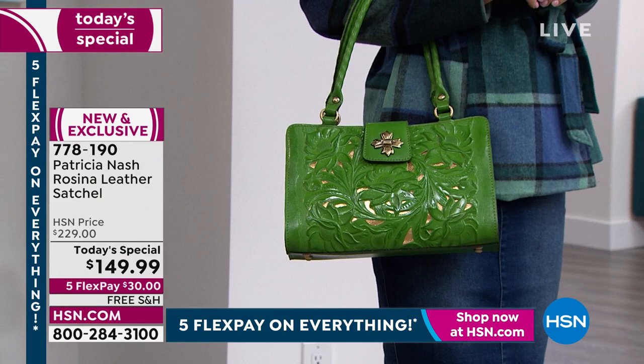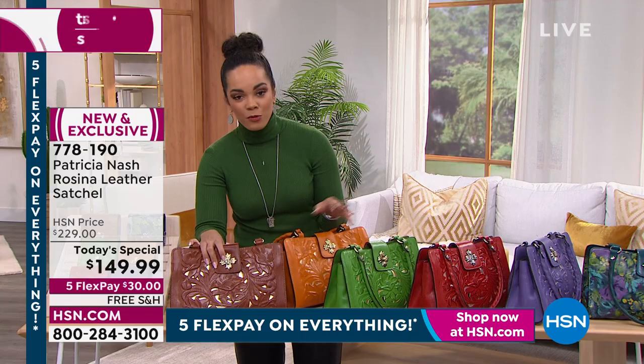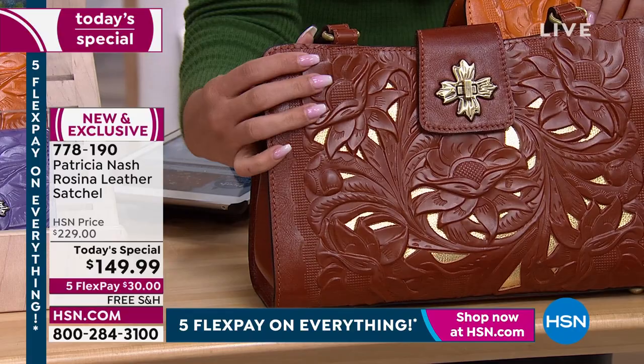The tan is a great one. Many of you already love the tan from Patricia Nash and her line, but to get that intricate detail, that hand tooling, that cutout for the first time, beautiful. Oh my goodness. And then don't forget about the wallet.